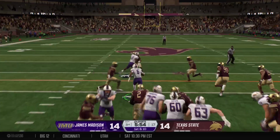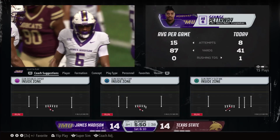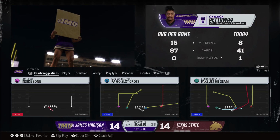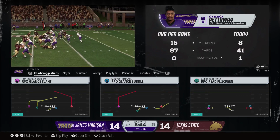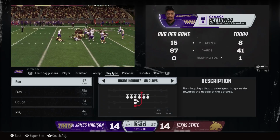Keeping it on the ground to open the second half. Makes it past the marker. Brought down at the 33, but not before he gets 10. It's so nice as an offense to know you can generate explosive plays by handing the football off to this guy. He has got incredible speed.